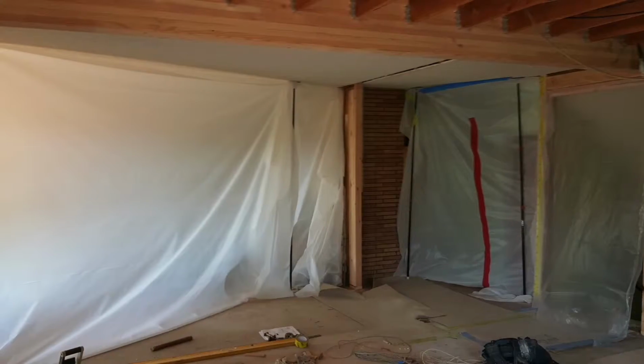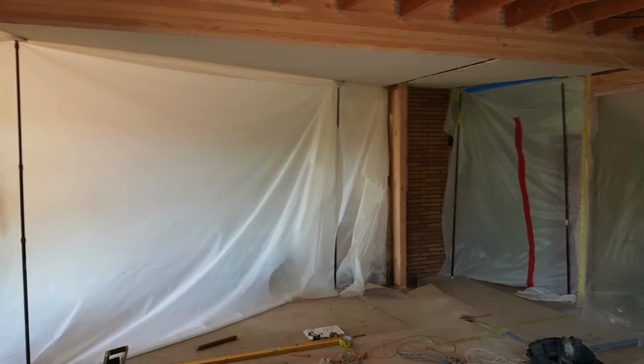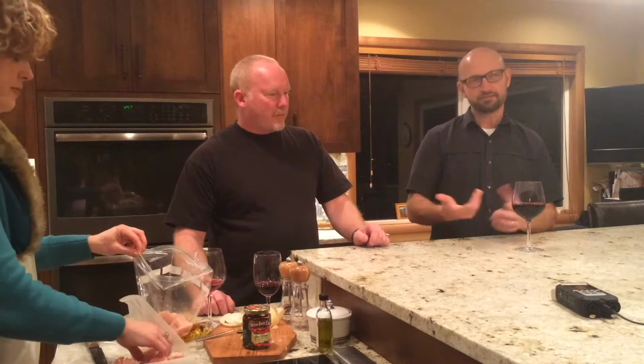You've got people coming and going. Your kitchen is gone. We actually had a party here while it was wrapped up in plastic. That's right. Now you guys had the advantage of having a small kitchen downstairs. Yes, that helped. That happens sometimes, but a lot of times people don't have that.